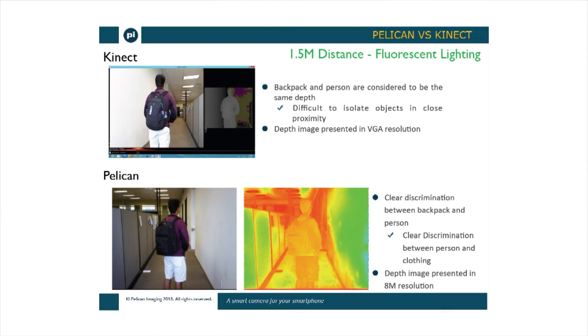So here are some images taken with both the KINECT and the camera array, where you can see that in the case of the KINECT, at 1.5 meter distance with fluorescent lighting, the backpack of the person is actually difficult to disambiguate. The interesting thing is that with IR cameras, the reflectivity is not the same as the reflectivity for the visible light spectra, and objects that appear one way in visible light actually appear very different in near IR. As a result, sometimes it can get very difficult to disambiguate between clothing. Whereas with the passive system, of course, what you see is what you get, and you can actually tell clearly what the person's carrying.